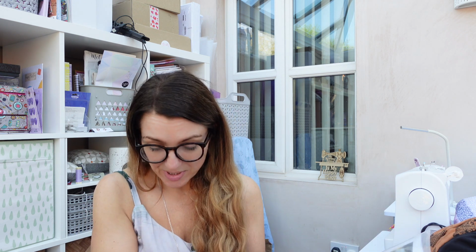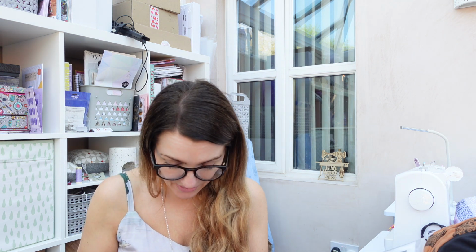The pattern itself, the instructions were really, really good. They're quite detailed, the images are really good, and I didn't really have any trouble with it at all, so I'm really, really happy, and I enjoyed it. I think that's the main thing, enjoying the sew.